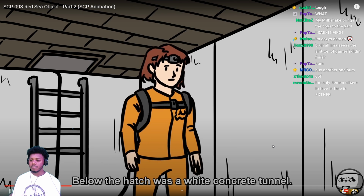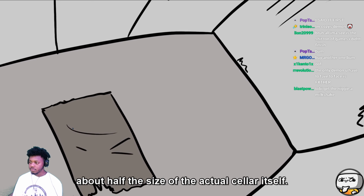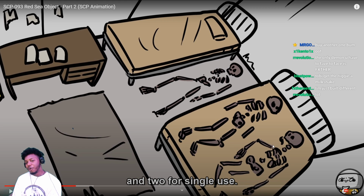Below the hatch was a white concrete tunnel. The inside of the hatch was spacious, about half the size of the actual cellar itself. There were 3 bunks, one for a couple.